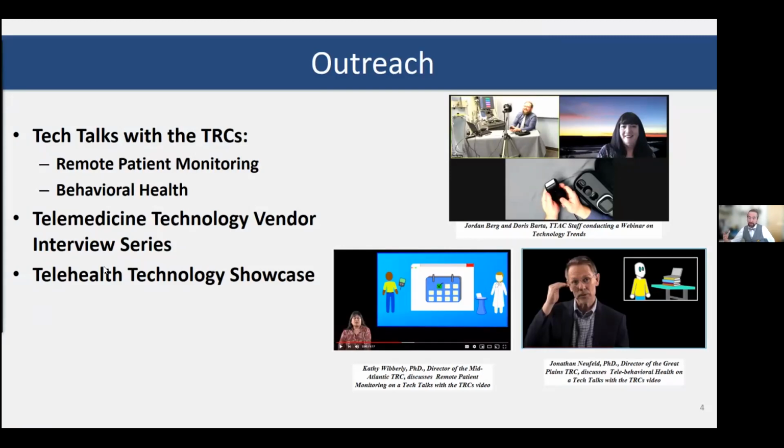So pre-COVID, this was really, as I mentioned, an in-person thing. We traveled to events, and we are hoping to, in the months ahead, start getting back to that in-person format so we can bring you the technology and give you a chance to play with it.